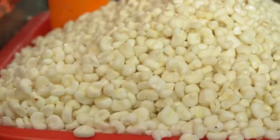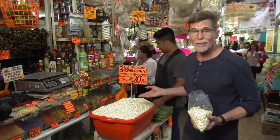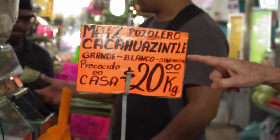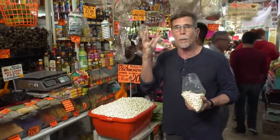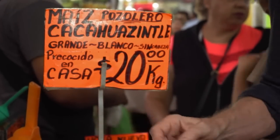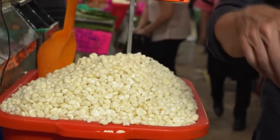Lots of steps to all of that, and to tell you the truth, what most people do is they start with the pre-cooked corn that's already gone through all of those steps. What I like about this one in this market is that it not only tells you it is the cacahuacincle corn, but it tells you it's had the top of it taken off, or the head of it taken off, which means it's gonna puff up really beautifully. It's one that's made in la casa, in the house, so it's a homemade variety of it. It's ready to go. All you have to do is put it on to simmer.